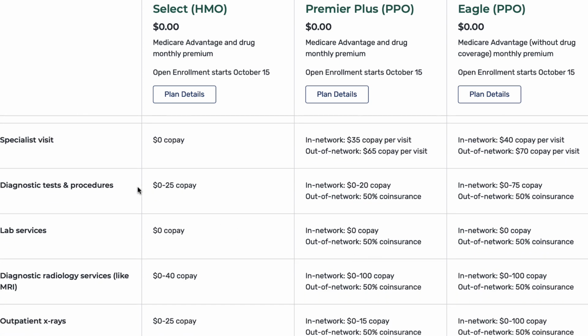Then we have diagnostic tests and procedures. It's going to depend upon the test and procedure. It can range between 0 to 25. For this, it'll be 0 to 20 and a 50% coinsurance. A copay is a set amount. Coinsurance is a percentage of the cost.